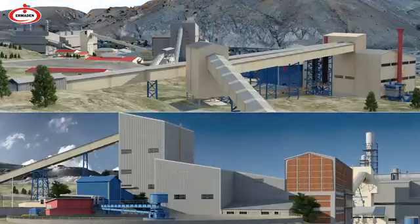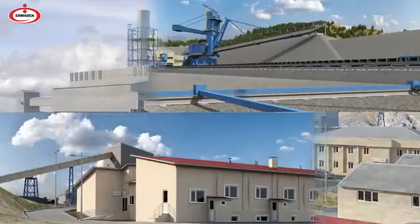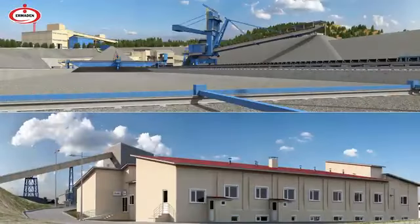Demir Mining, one of the Oyak Mining Metallurgy companies, is Turkey's largest iron ore producer and the only producer of pellets, which are the main raw material of the iron and steel industry. It has been serving our country for more than 80 years.